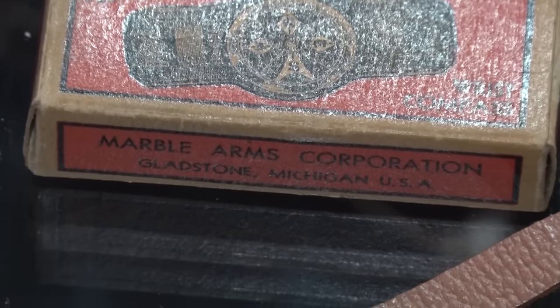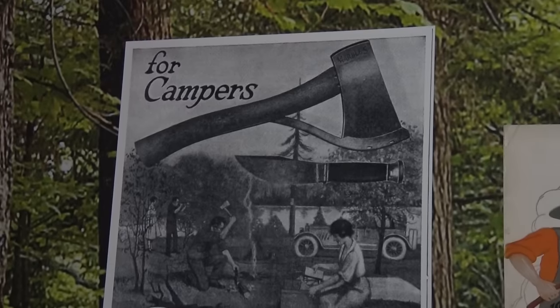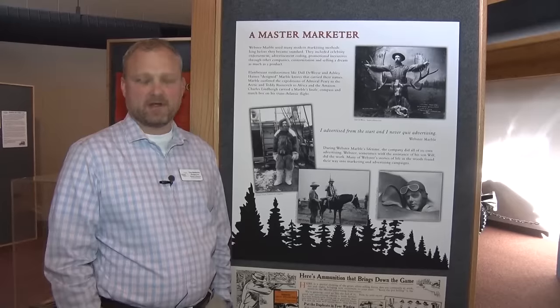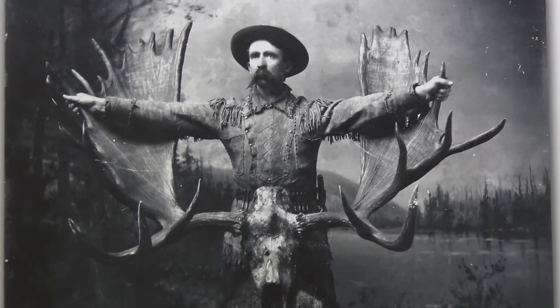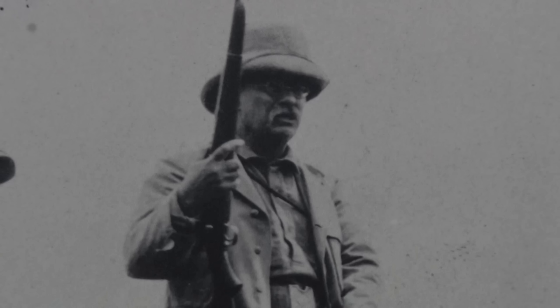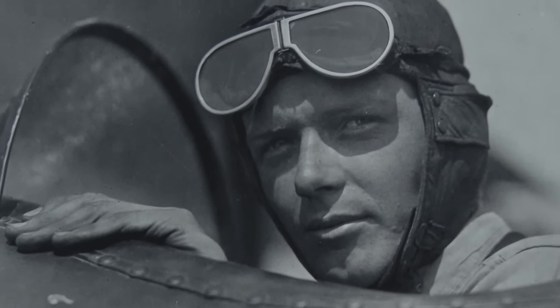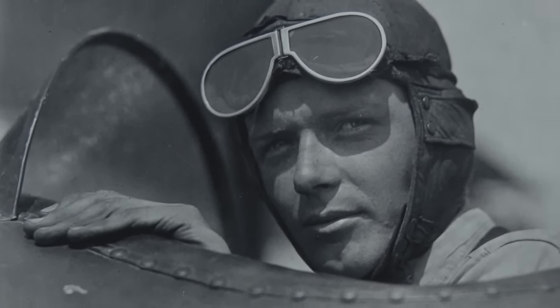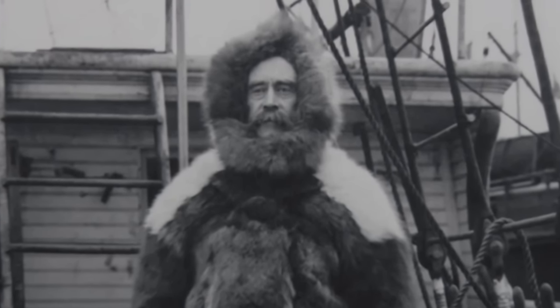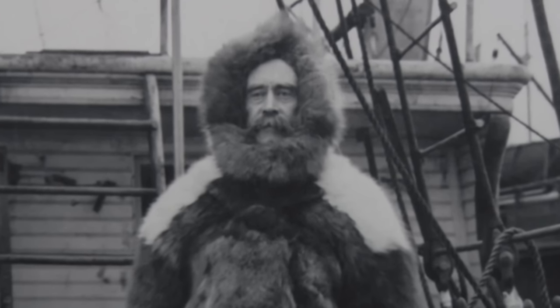By the early 1900s, Marble was a household name. And in part, obviously, this stemmed from making a very quality product and marketing it effectively. But Webster Marble also understood the value of celebrity endorsements. He marketed with celebrity endorsements like Theodore Roosevelt, who used Marble equipment on his expeditions. Charles Lindbergh had Marble equipment on his transatlantic flight, and Admiral Peary up in the Arctic also had Marble equipment, and that fact could be marketed to the world as well.